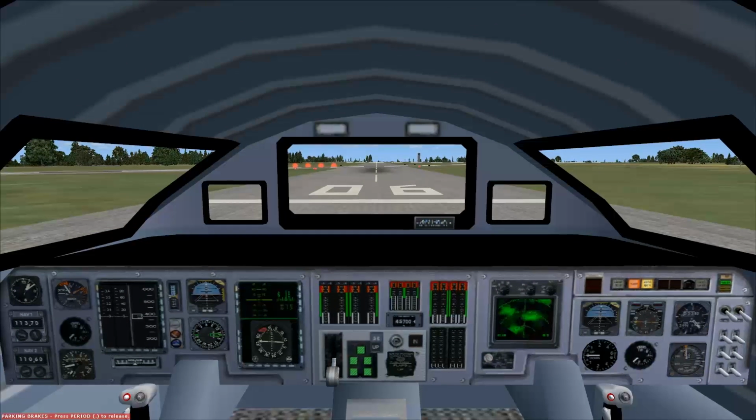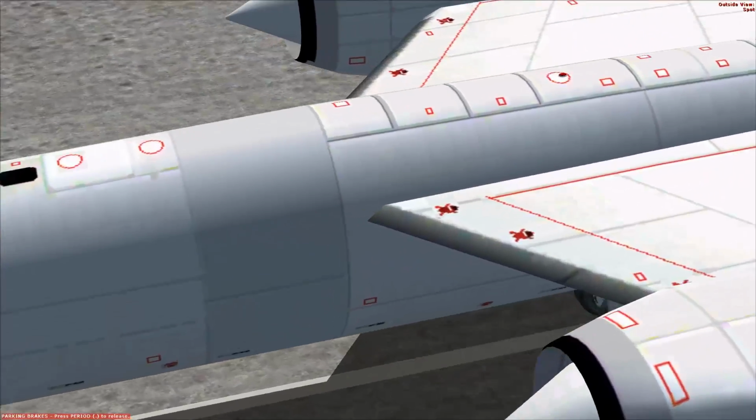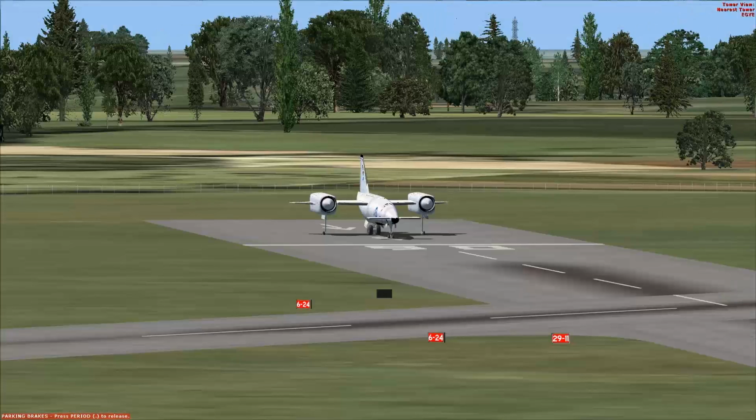If you're looking for an awesome looking aircraft that never made it to flight, but oh my goodness, it looks like it belongs in space. Let me get away from that view. It looks like it belongs in space. This would really be that aircraft.